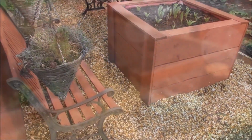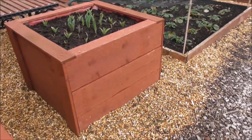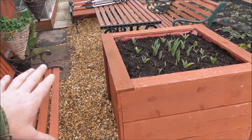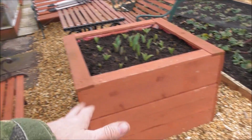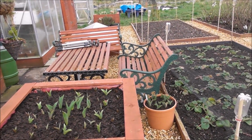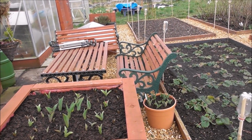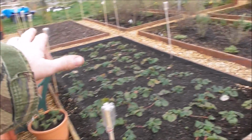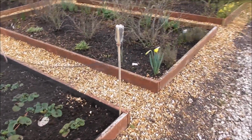Okay, so we're going to take a quick tour of the front part of the plot just to show you. We managed to do all the wood chipping along here as well. We got really lucky with this. We just had enough to do the front. I didn't video that because I forgot to turn the camera on. But as you can see, it's all done here. All the paths are all lovely and clear now.